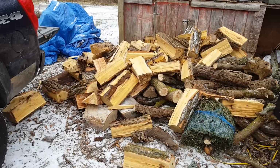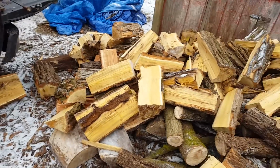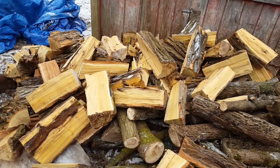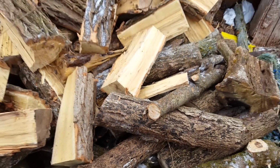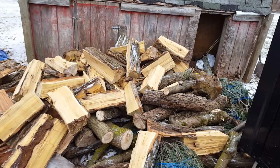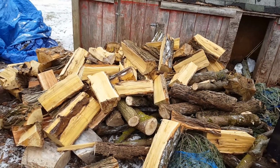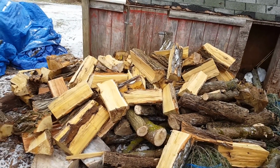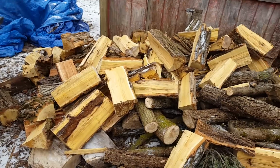Well, that is pretty much the deal. This is all the wood that I got here. Now, the first load that I brought up of all the smaller stuff, around this size here and that size, I already burned through all that. It was a couple days ago. And so what you see here is everything that I had left from that, which is just a little bit, and everything I split today. So, not a bad haul.